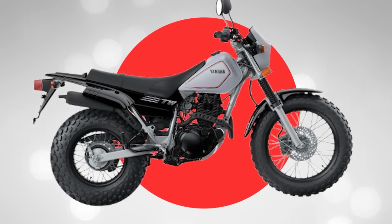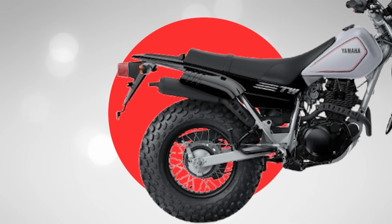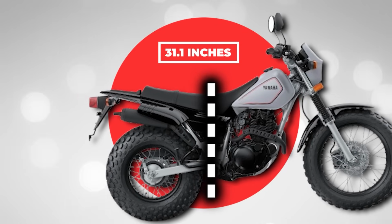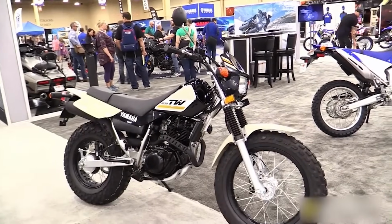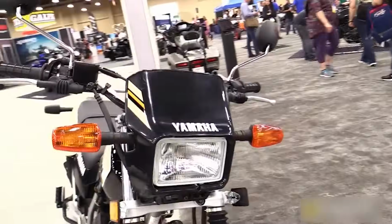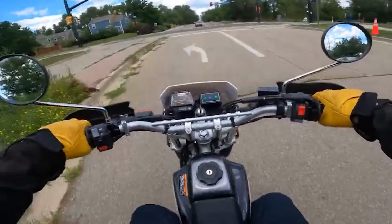Braking is basic but effective, with a single front disc and rear drum setup. Easy to maintain and dependable in the roughest conditions. The seat height is 31.1 inches, offering a neutral and balanced posture for a wide range of riders. The fuel tank holds 1.8 gallons, and the TW200 delivers an impressive 80 miles per gallon. This gives it a solid range for both backwoods exploration and urban commuting.